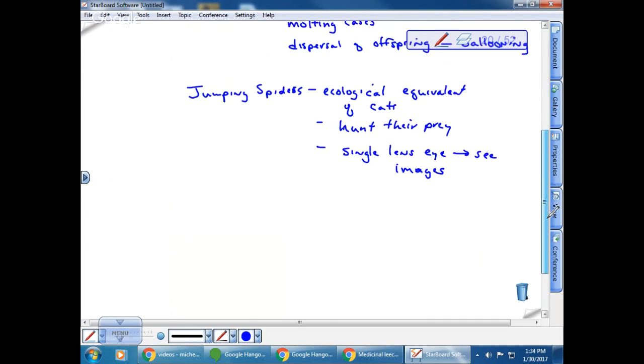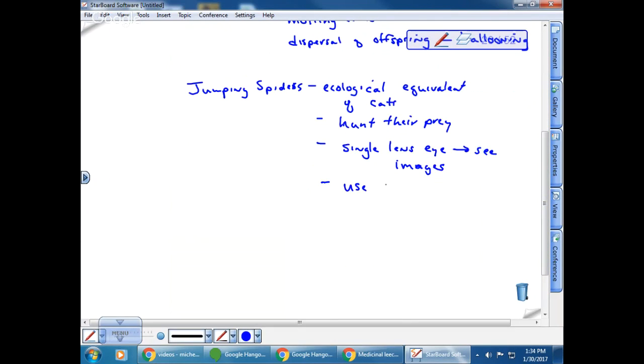And so they also use movement of their legs, and so they communicate to one another through leg movements. Okay, let me see if I can find one video. Yes, so peacock spiders are jumping spiders. They're grouped as a jumping spider.